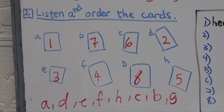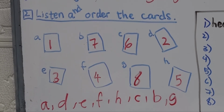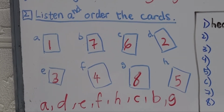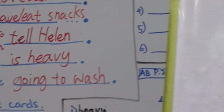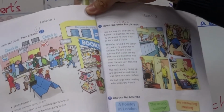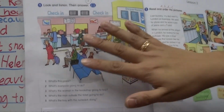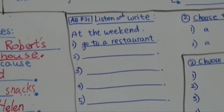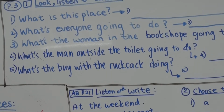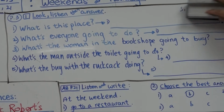Alright, great work, everybody. So now I want you to close this workbook. So close your workbook. We're going to our activity book. Oh, sorry. No. We still have page 3. Oopsie. Sorry, page 3. So same workbook, page 3. On page 3 we have a very long exercise. It consists of listening and writing. I will write them down over here. So I've written it down on the whiteboard, page 3, okay?